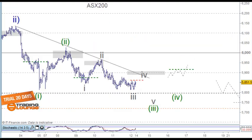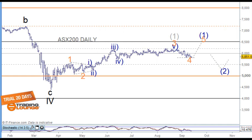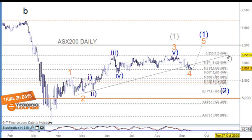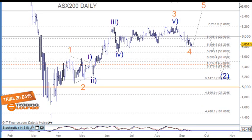So coming back to the ASX here, if I come back to the daily chart, we've been talking about this in 2 ways. We've been talking about it as a wave 1 here and coming back for a wave 2 here, but also we've been lately talking about it as a wave 4 here. And as a wave 4, if we take this wave 2 low here, and I know this looks a bit dodgy, but that's the actual high over that one and that one on the cash market. So that's the one that we need to work with. And this is also at the 38.2% here, sitting at the 5.8.